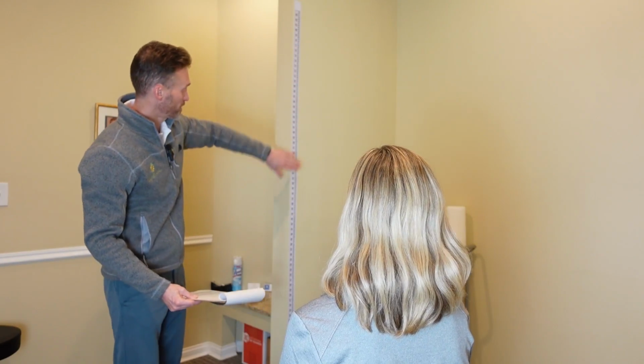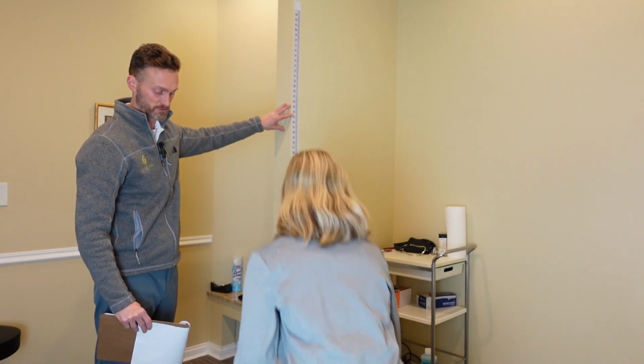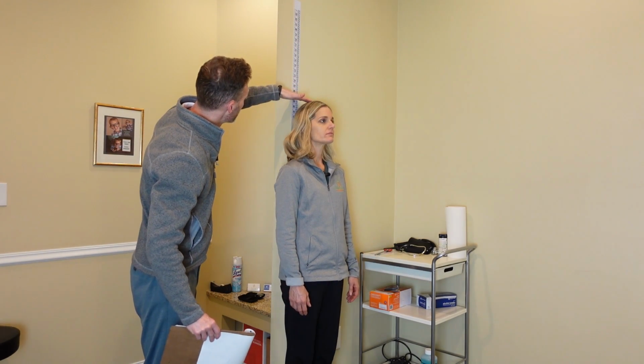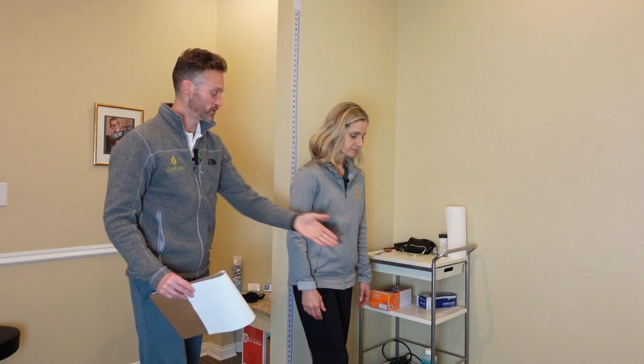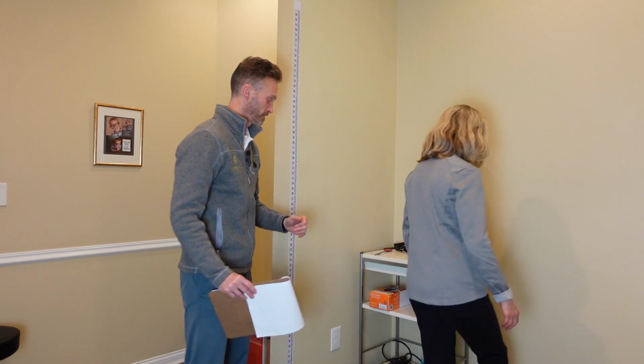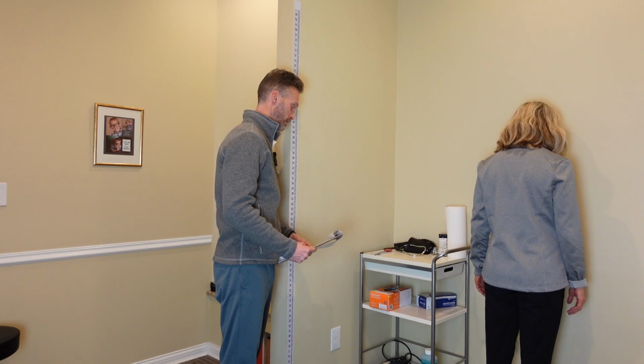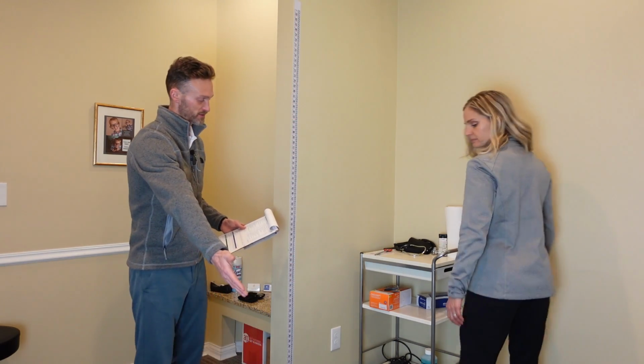All right. So the first thing I'm going to do is I need to get your height and your weight. All right. So I'm going to have you stand up against this height chart with your back to it. Feet together. Tall, tall, tall. Okay. And then next, what I'm going to have you do is step on the scale over here. And good. Now you can come back to the seat.